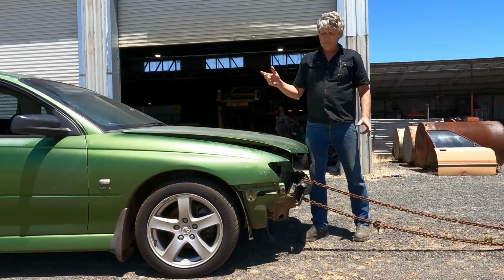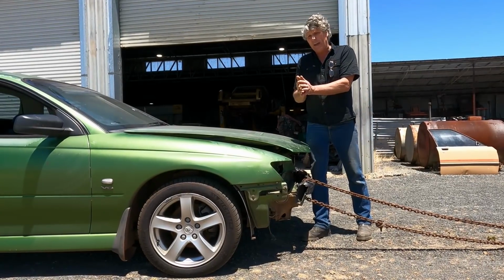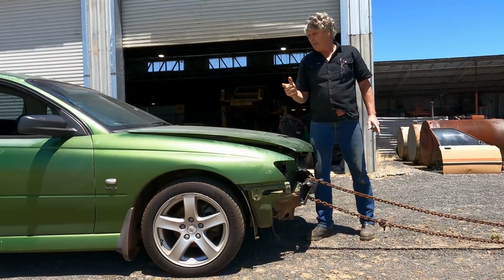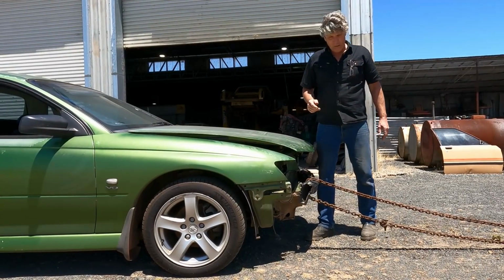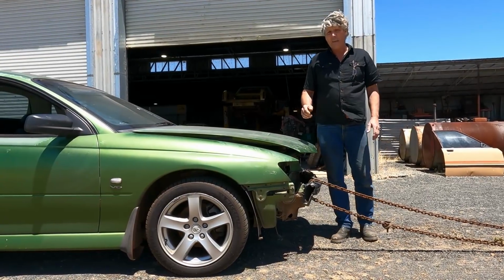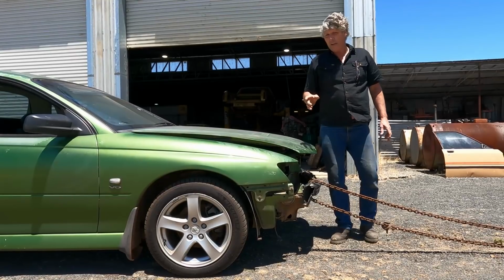This method works particularly well where you've got steel bumper cars and the bumper's just been pushed in a little bit on the car, it'll straighten that sort of stuff. Rear bumpers and quarter panels where they've been bumped in, it'll work really well for those sorts of things. Low tech, cheap to do, and something you can get a really good result with if you're patient and don't go bull at a gate at it.